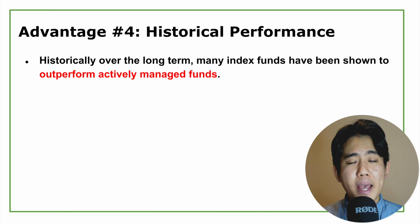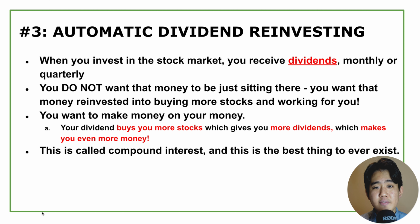Criteria number 3 is automatic dividend investing. Let me explain. When you invest into the stock market, you receive something called dividends on a quarterly or monthly basis. Every time you receive a dividend, you do not want that money just sitting in your account. You want that money reinvested into buying stocks and making more money for you. That way you can make money on your money. Your dividend basically buys you more stocks, which gives you more dividends, which ultimately makes you more money. This is called compound interest, and this is the best thing to ever exist.